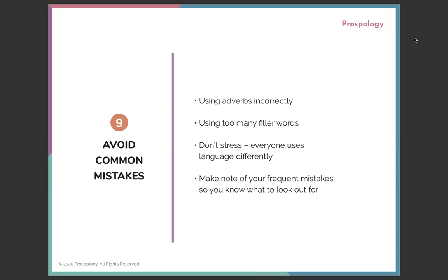The first one I want to focus on is, again, your common grammar mistakes. Is it using adverbs incorrectly? Is it using filler words, words that are unneeded? Is it specific grammar, present tense, past tense? How do I use the present perfect, for example? So make note of it once again, and then try to work on those mistakes.